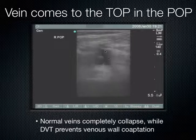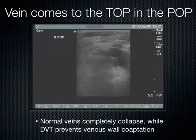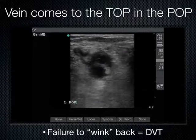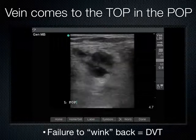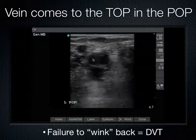Now, here we are on the pop, and again, the vein comes to the top in the pop. Here's the artery. Here's the vein. And as long as it's good compression, there's no clot there. Instead, when there is a clot there, here we are compressing. You push so hard sometimes that even the artery tends to compress. You don't want to push that hard because you don't want to dislodge these things. But we can see here, here's the vein, here's the artery. The vein is not compressing.